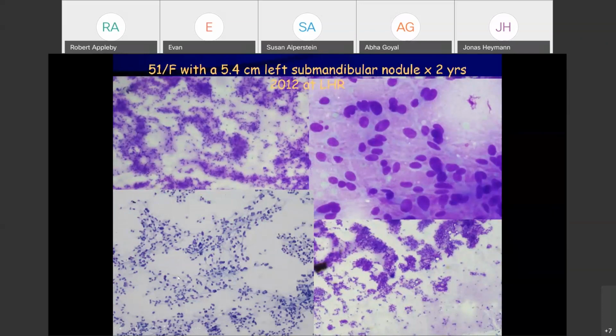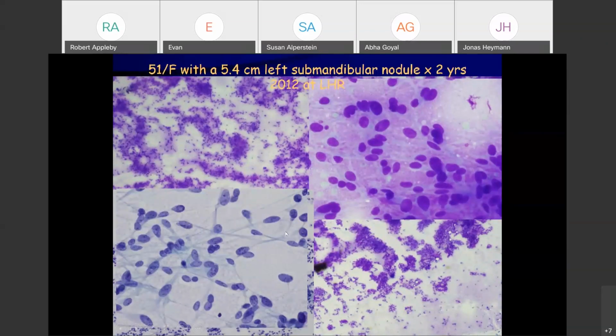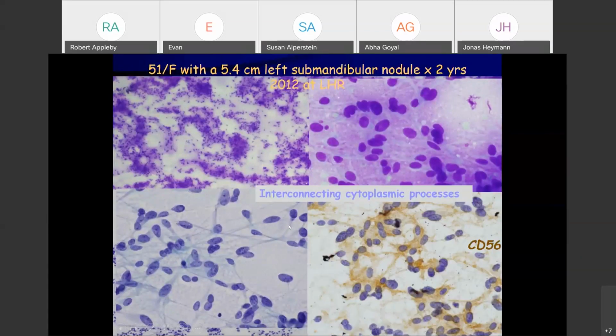And then on ultrafast Pap smear, you see the interconnecting cell cytoplasmic processes. And then you prove it. It's a proof of paraganglioma at this size, carotid body paraganglioma. And then you do immuno to prove it, CD56. So you put everything together, your cell detective, and then use immuno intelligently to prove your hypothesis.